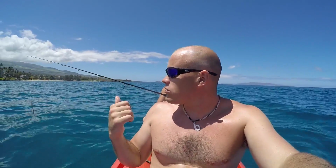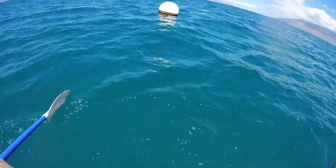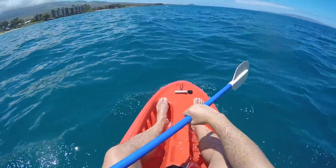All right, now my dad's gonna throw out the bait. I'm gonna paddle. We're gonna keep trolling. Is that a fish? I can't tell. Oh, yeah, no, that might be the rope. I can't tell, son. If it is rope, it's trailing off. Otherwise, yeah, it's like one of those needlefish.